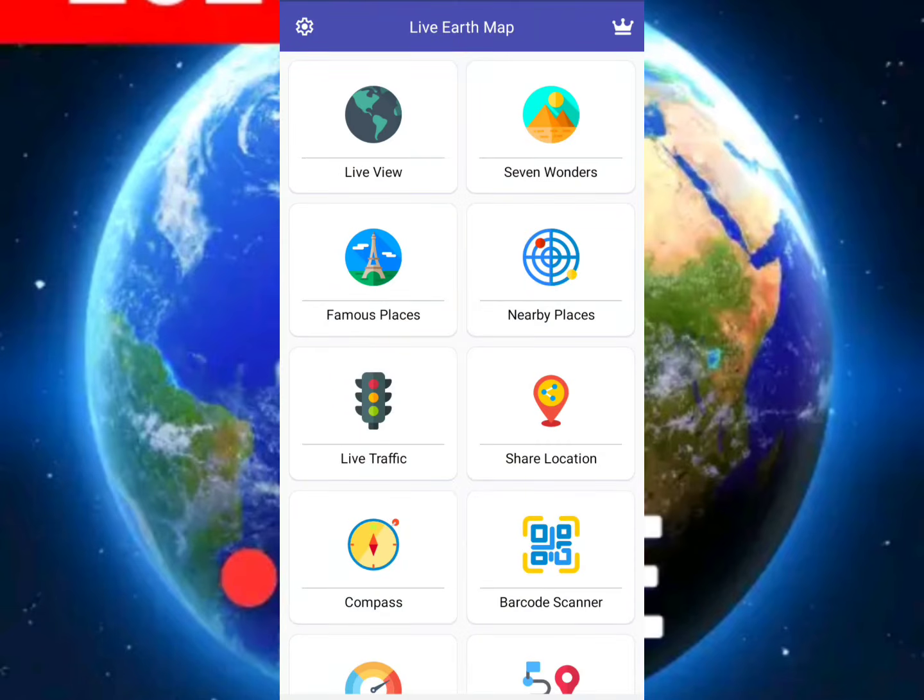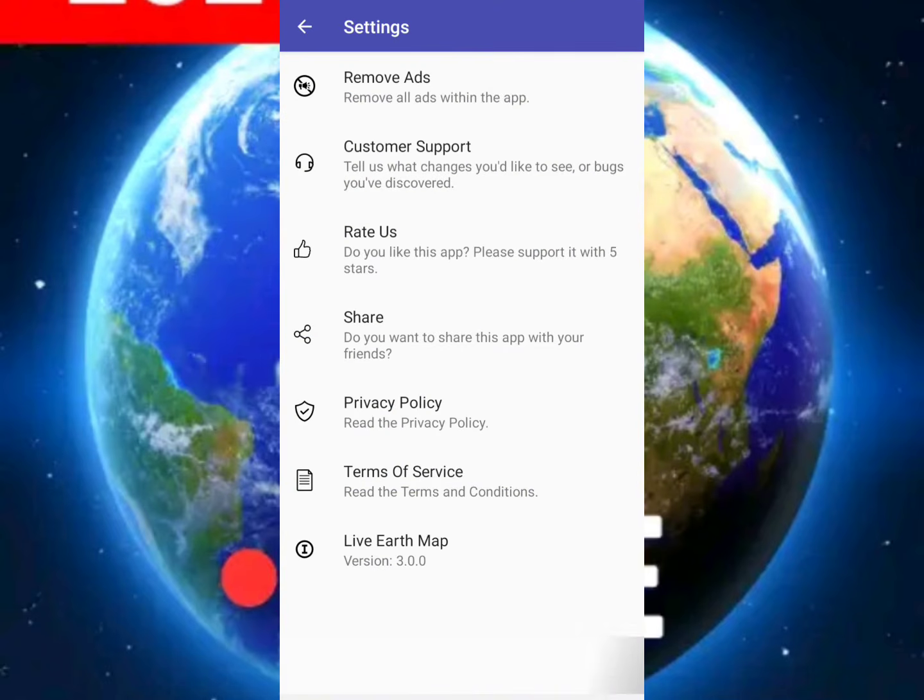You can see here, this is the home screen of the application. Nothing hard to understand. Over here in the settings option, we have the restore purchase feature, and you have support if you have any problems at all. But the rest of it, that's pretty much it.